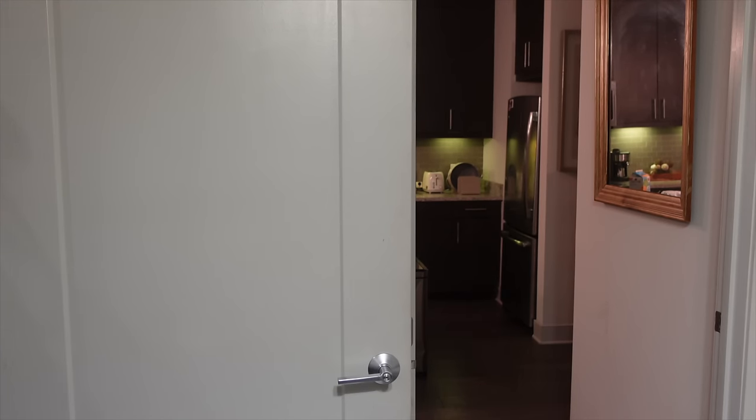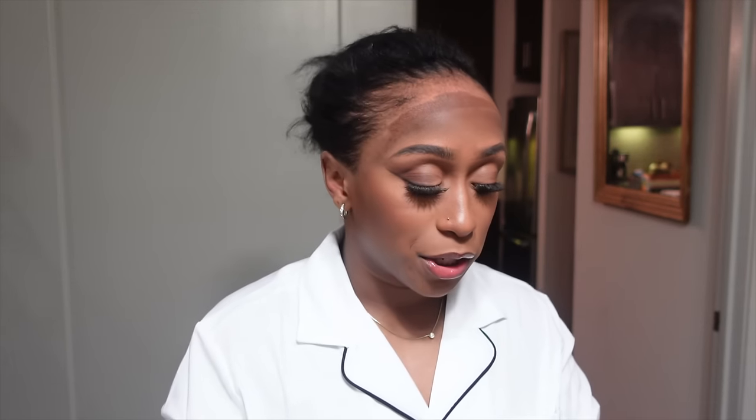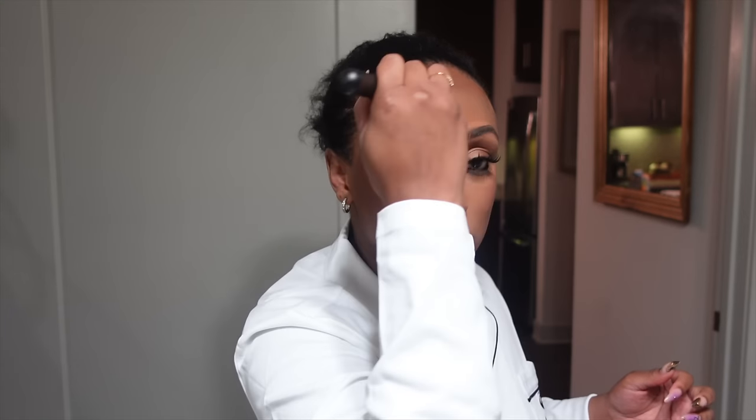Did it come out? It sure did. The stick had fell, so all the contour had come out. But I need to contour my entire forehead to make it look smaller. Damn! What did I do to deserve this? Damn, that forehead big.